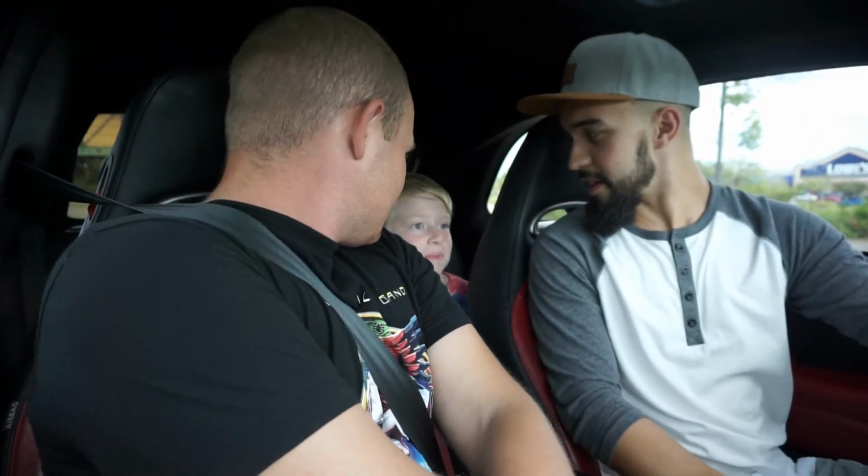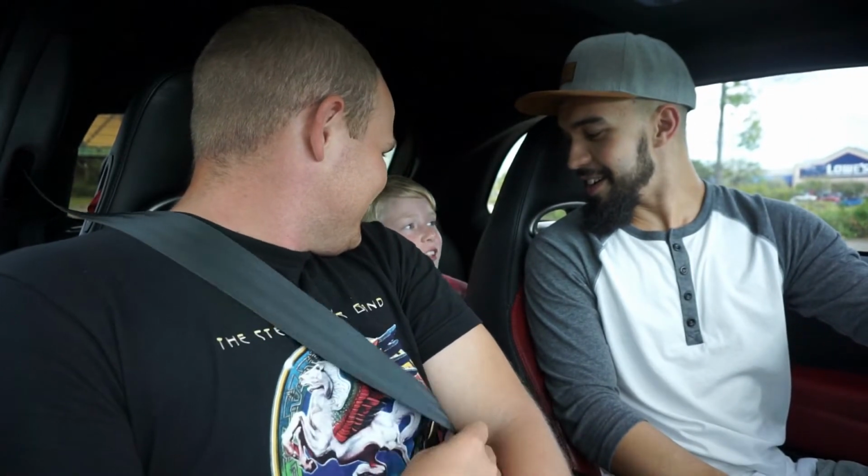Yeah, glad you finally got to drive one. I know. I always wanted to, and I felt like I was doing it a disservice just talking about it and not really driving it. It's pretty awesome. How did you feel in there in the back? I was getting shaken around on every single turn. Oh yeah? You like that? No.